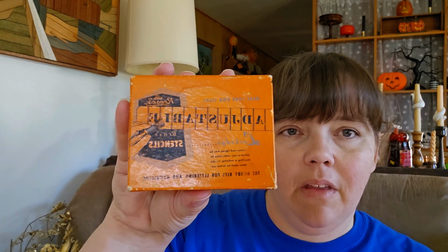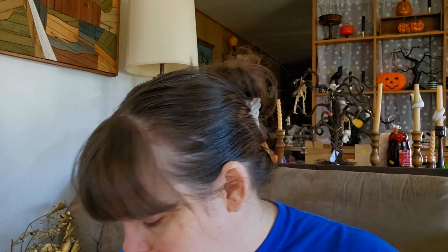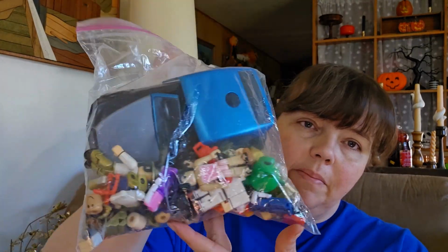I bought these. I know they're backwards. It says Reese's Adjustable Lockage Brass Stencils. And they are numbers. And once I get them out later and look, I think they're all there. But once all the numbers are there, then this sells for about $25 on eBay. So excited for those.